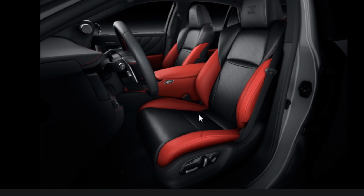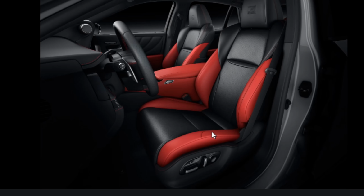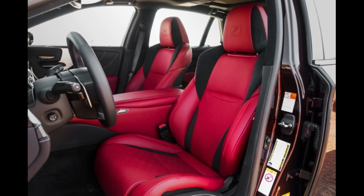Previously, these seats were mainly red with black accents. I think Lexus got some good feedback saying that's way too much red in an LS. It is over the top, unnecessary. And this is what I think most of their F Sport seats should look like, or at least more in this direction. Having too much red can be a big eyesore in those F Sport trims.